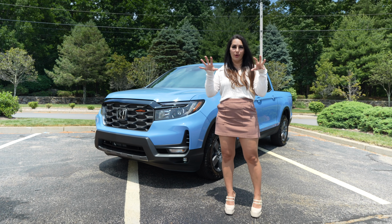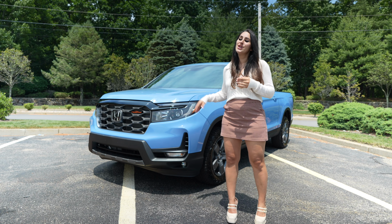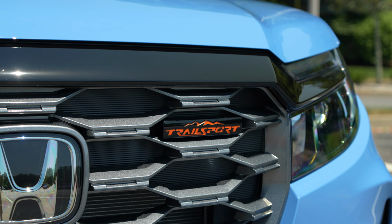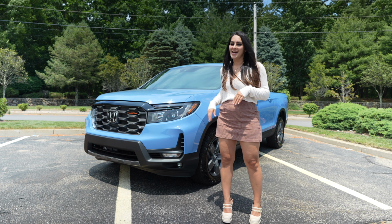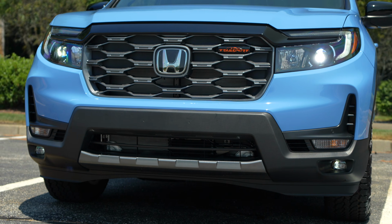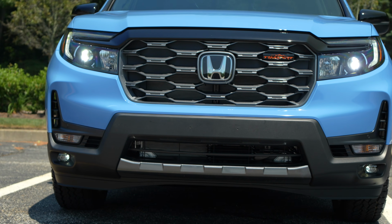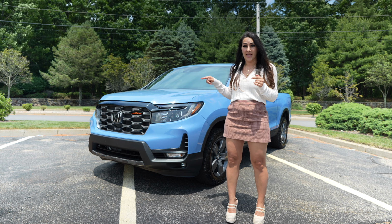Starting off with the front end, boy is this color bold, but I really do like the integration of those TrailSport things. So you have the orange badging and that really cool gunmetal grille and then the accent at the bottom. It coordinates well with the wheels. I like the glossy black, so you see that spanning the width, and it integrates really well with the LED headlights, your LED daytime running lights, and then your LED fog lights. This has the parking sensors on the front and the back as well.